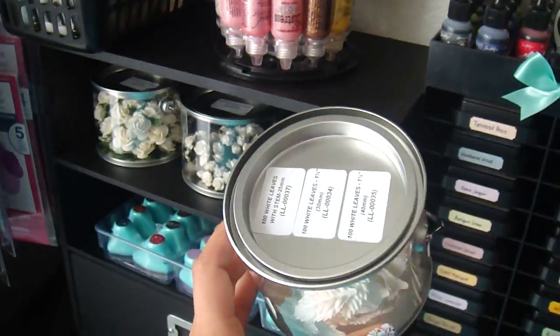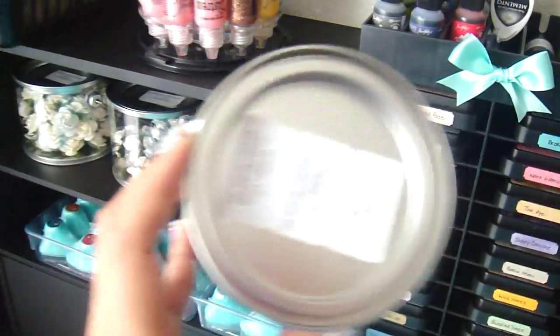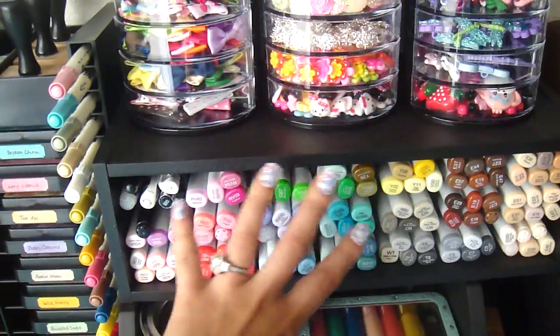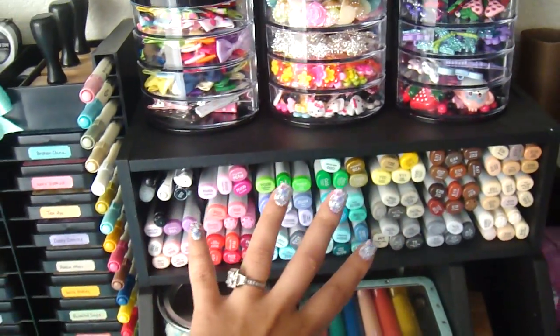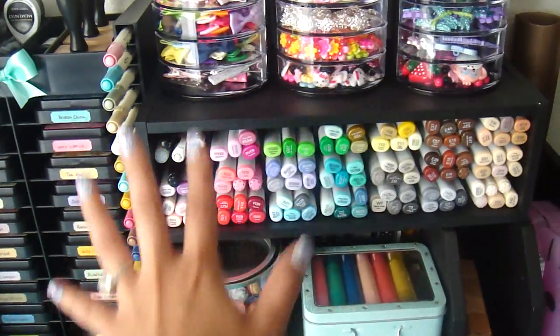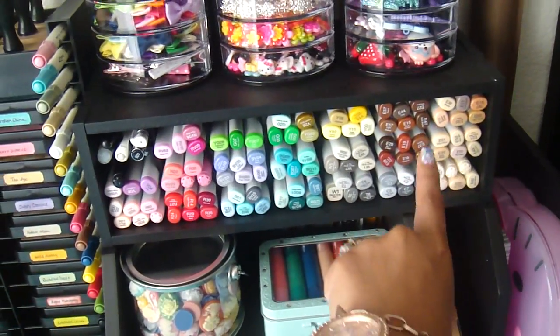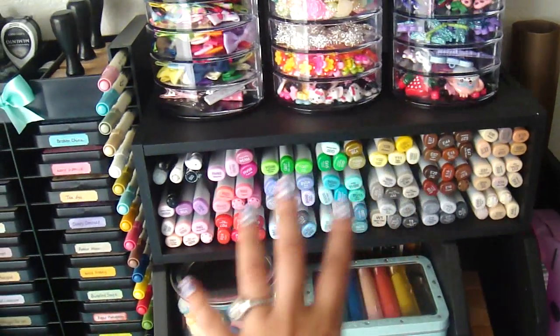Now, as you can see, I labeled each and every individual type of leaves that are in here, so I'll know. And then this here, of course, you can get at Michael's, and I love how it stores my Copics. These are all the Copics I have because I don't find it necessary to purchase all of it and expand my collection, because honestly, I only use the skin tones and then the hair tones, like the cool grays and stuff, and the rest I paper piece.